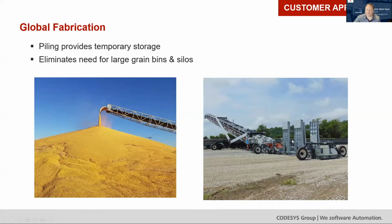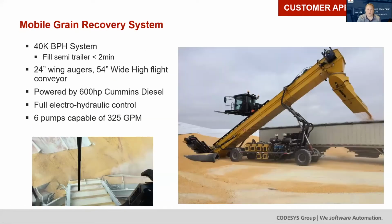The piece of equipment I'm showing on the right-hand side of the screen is a drive-over belly dump conveyor system, and that's one of the main pieces of equipment used to make these large piles. When a farmer brings in his harvest, he drives over this conveyor system, his belly dump trailer dumps the grain on the conveyor system, and you make this enormous pile of corn. Once you have this enormous pile of corn, you have to be able to do something with it, and that's what fueled the need for this grain recovery system.